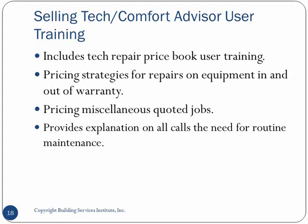Now, once you receive the repair price book from us in a PDF file, it does include technician user training, training on the strategies for repairing equipment that's in and out of warranty, and how to price up miscellaneous and quoted work. Let's say you need 4 hours of labor and $150 in material cost. You could provide a retail price to the consumer customer out of this price book for that. It also provides an explanation on all calls, to help the customer identify the need for routine maintenance on their heating and air conditioning equipment.